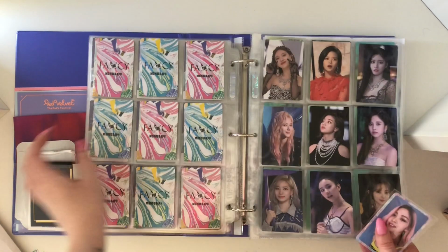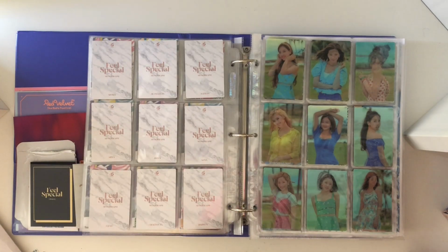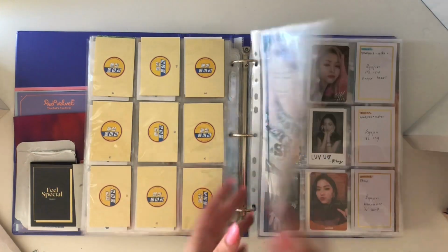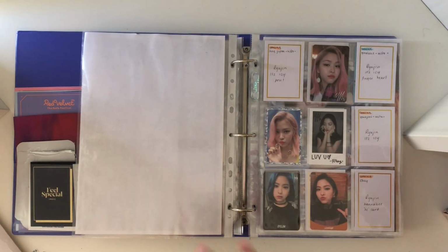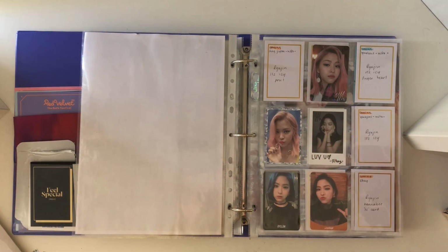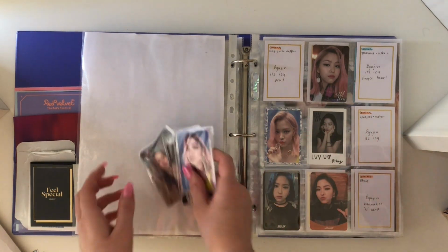So yeah, they're obviously all the monograph sets. And the next thing we'll go on to will be ITZY. So also, can we talk about ITZY having a comeback in like July? We are being spoiled. I can't deal.